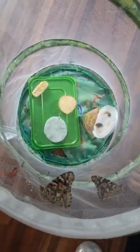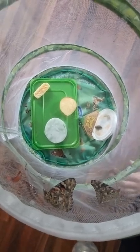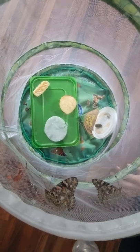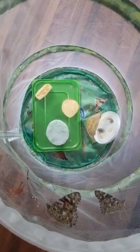And painted lady butterflies, when they open their wings, they're orange, black, and a slight bit of white. But when they close, they're more of a brown, white, and slight bit of blue.